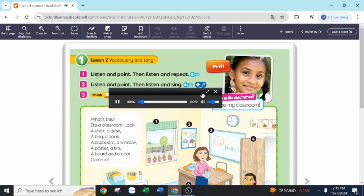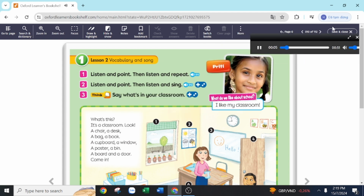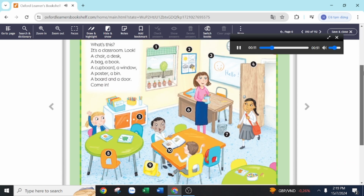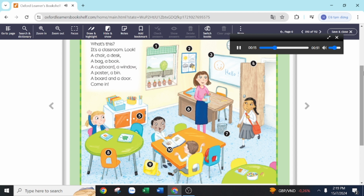Listening 11. Listen and point. Then listen and repeat. 1. Window. 2. Poster. 3. Board. 4. Door. 5. Cupboard. 6. Desk. 7. Bin. 8. Chair. 9. Bag. 10. Book.